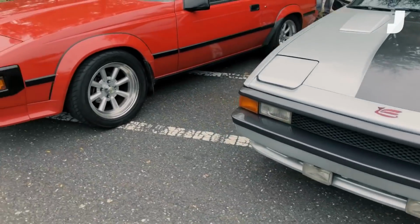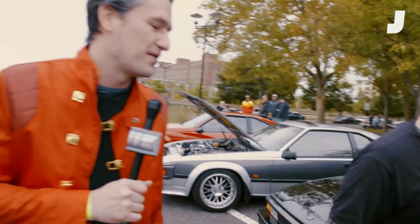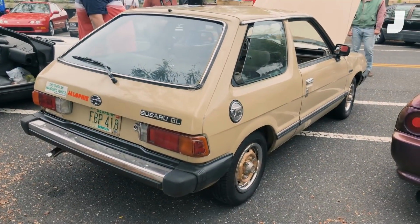Would you have it in red or two-tone? How about both, Mike? How about both?